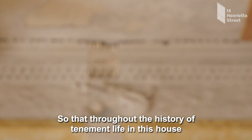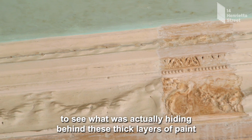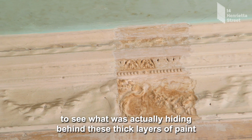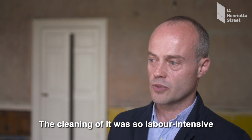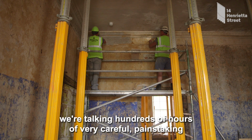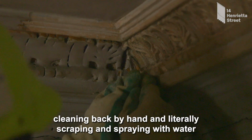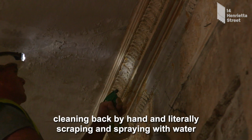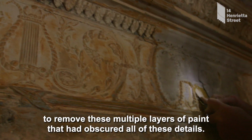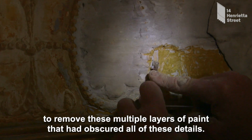So that throughout the history of tenement life in this house, most of the residents would not have been able to see what was actually hiding behind these thick layers of paint that were added over the centuries. The cleaning of it was so labour intensive. We're talking hundreds of hours of very careful, painstaking cleaning back by hand and literally scraping and spraying with water to remove these multiple layers of paint that had obscured all of these details.